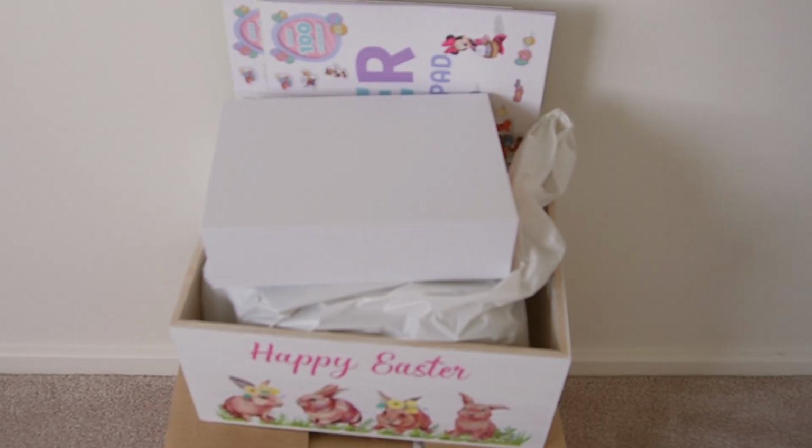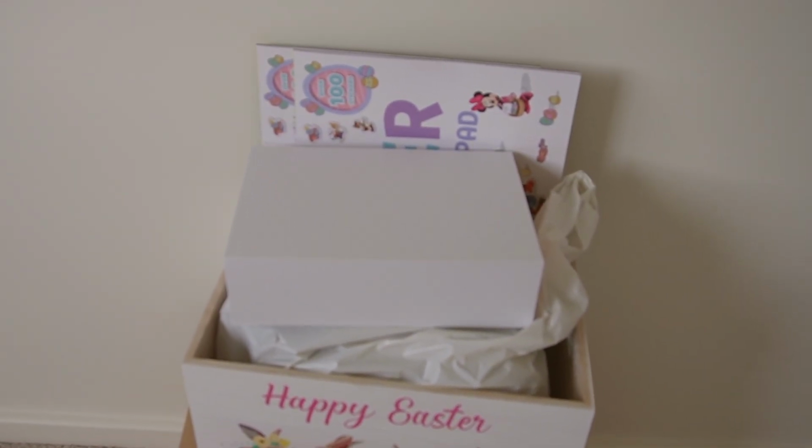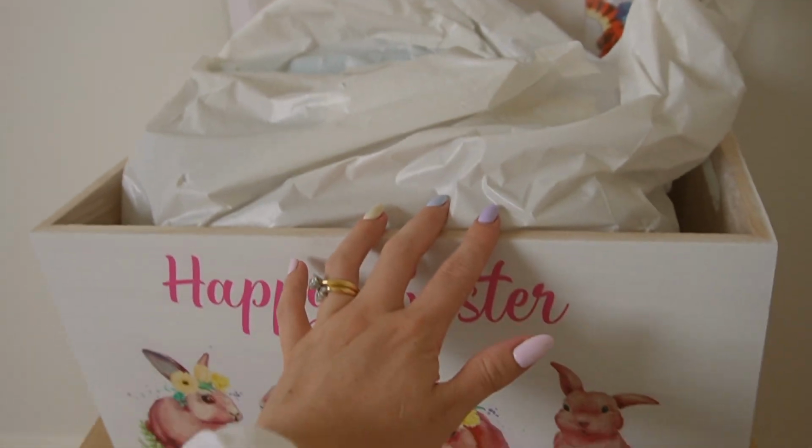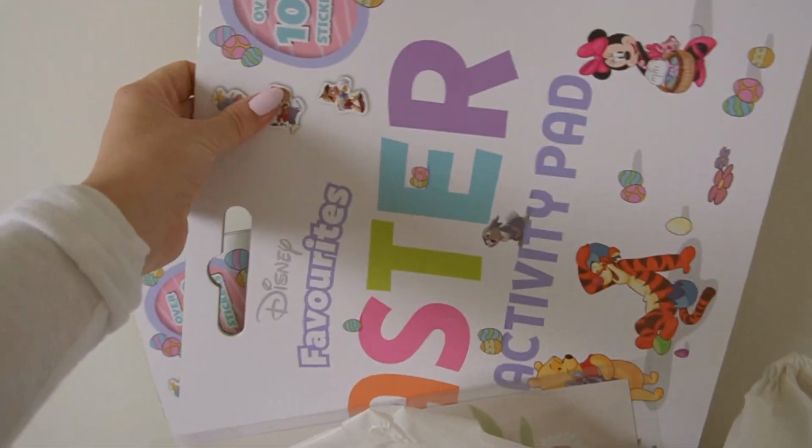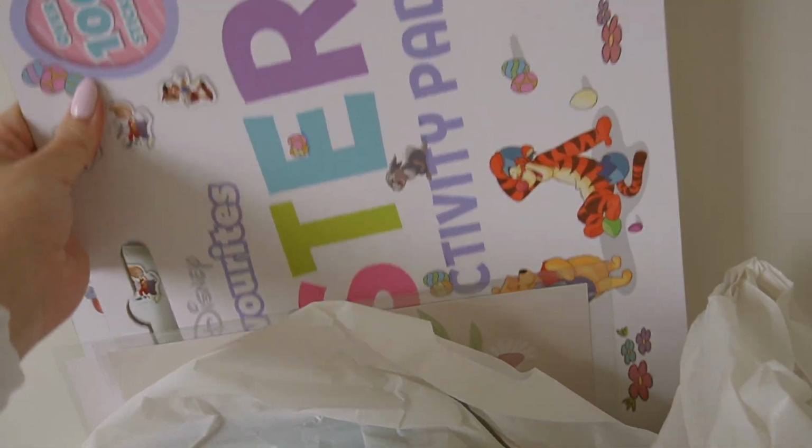But hello, this is the Easter box that I shared in the last vlog. We still have not finished it. It's just hanging out. But this is everything that's going in it now. So it's everything I shared in the last vlog. The new addition are just some more of those Easter activity pads, but maybe in the next vlog we'll actually have it all put together and I can show you all.